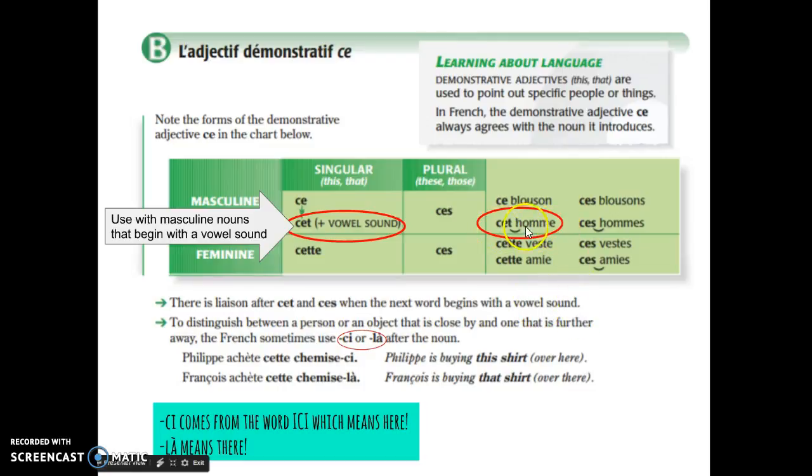So let's look at this one. Cet homme, cet ami, ces amis. All right? And the next part says, to distinguish between a person or an object that is close by and one that is further away, the French sometimes use -ci or -là after the noun. For example, Philippe achète cette chemise-ci. Philip is buying this shirt over here. François achète cette chemise-là. François is buying that shirt over there. So -ci comes from the word ici, which means here, and là means there. So that's kind of easy to remember.